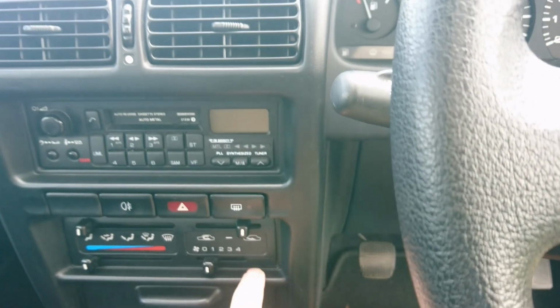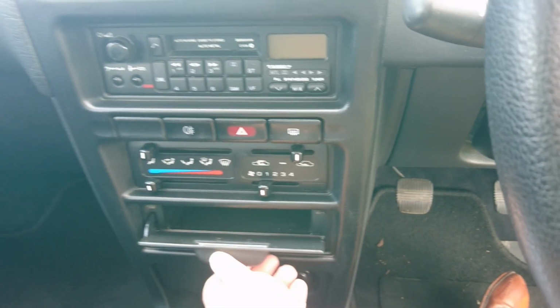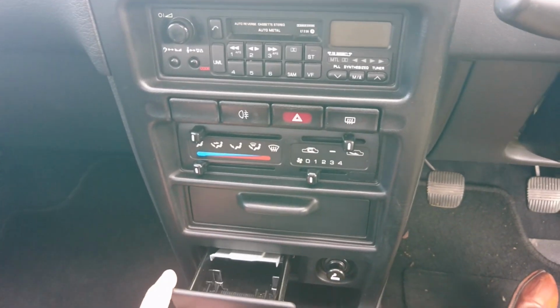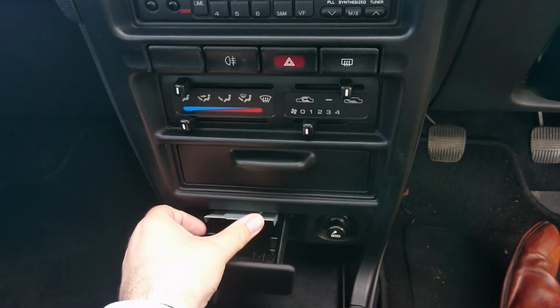No air conditioning, but you will see where a button for air conditioning might have been had they fitted it. Ashtray is just down there. Absolutely idiot proof. Really simple. Sorry, ashtray here. That's for, I don't know what that's for. I actually have no idea.